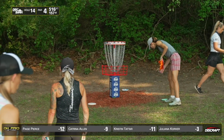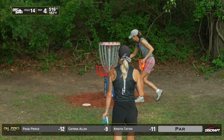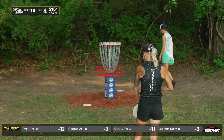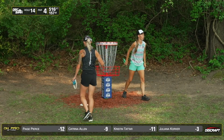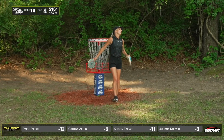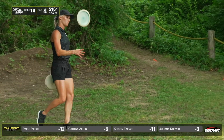Yeah, this basket was not kind to us. One of the more difficult holes, even like you compared it to hole 2, which I agree, but it's just a little bit longer. So Kat losing a stroke to the leaders.